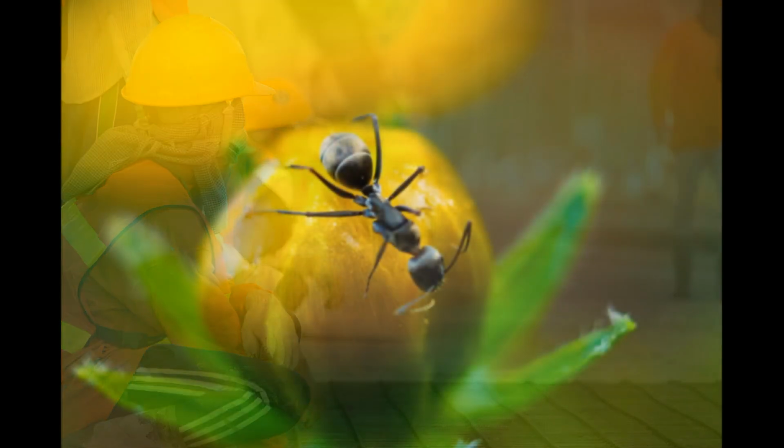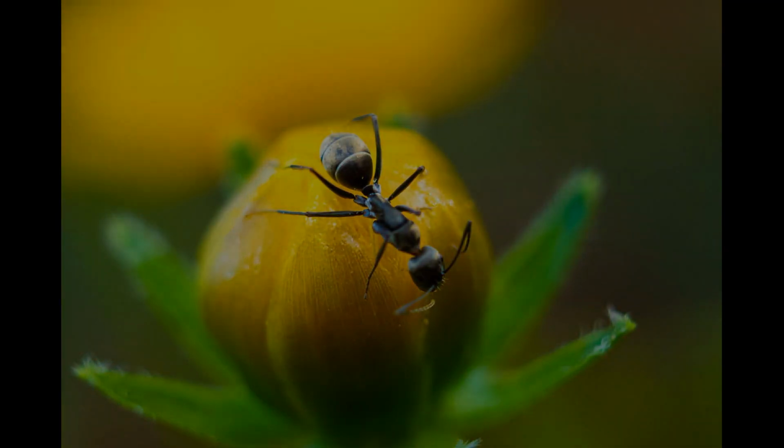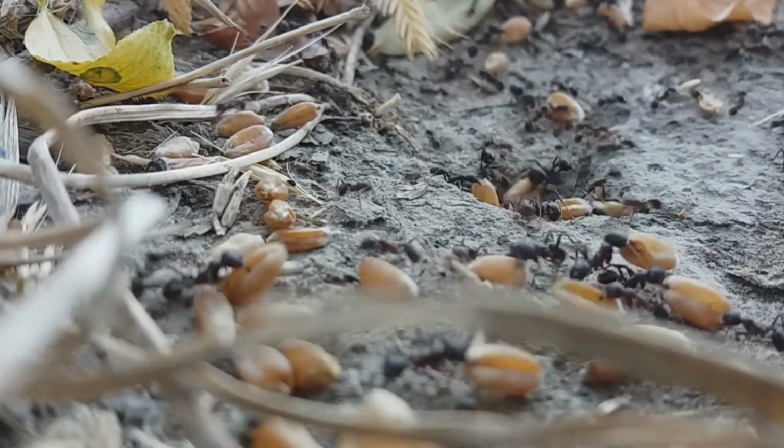When we think about architects, we usually imagine humans with blueprints, hard hats, and maybe a coffee in hand. But in reality, some of the world's most underrated builders don't walk on two legs. They walk on six. Ants. Yeah, those tiny guys you probably brushed off your picnic blanket last week are actually master engineers.